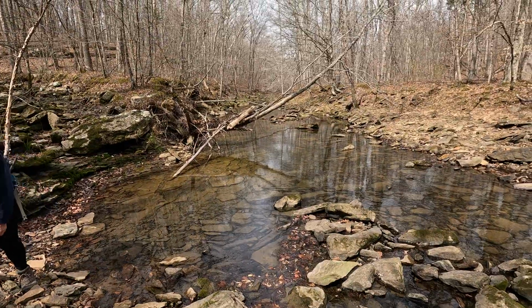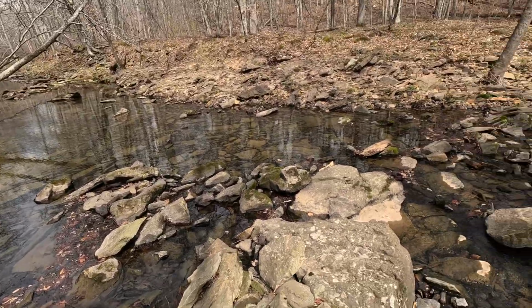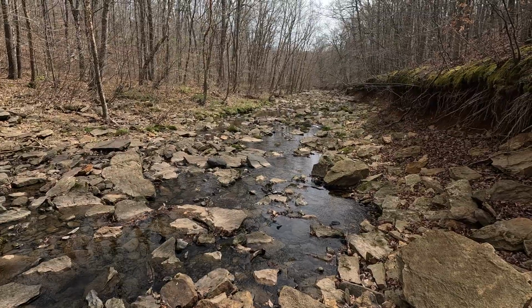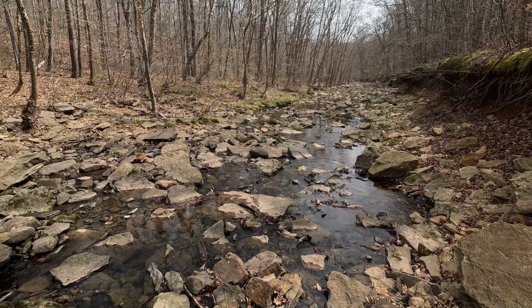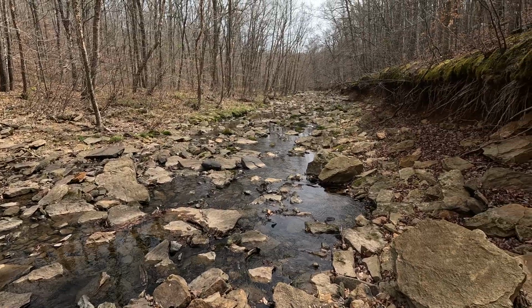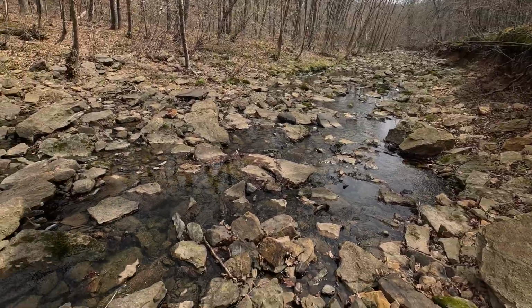Alrighty, folks. Really pretty creek. It's called Pretty Creek because I named it that. I almost want to name it Shamel Creek. Whatever. There you go. Howdy, folks.